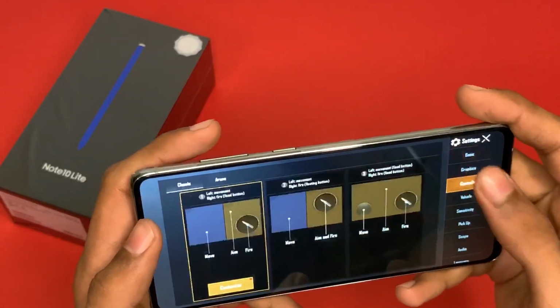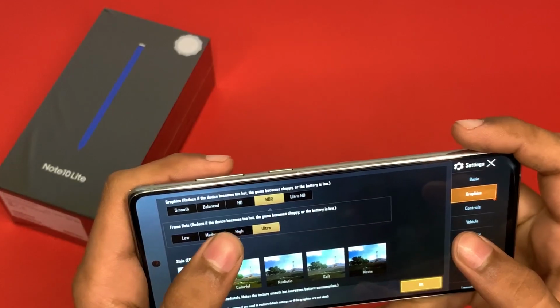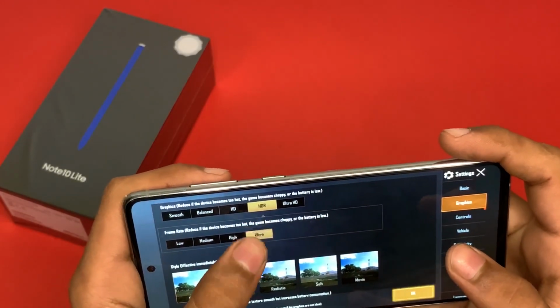Before we start our match, let me show you my graphics settings. As you can see, I have set the graphics to the max level, which is HDR graphics with ultra frame rate.